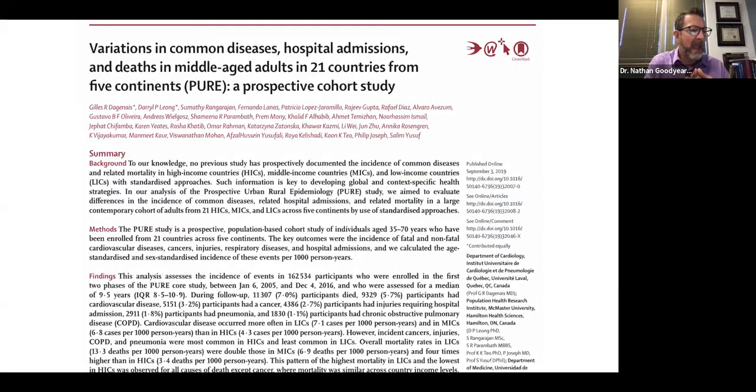So when we look at data, when we look at evidence, what we have to ask is not what the narrative or message or marketing shows, but what the data is saying. And this was a study called the PURE study, Prospective Urban and Rural Epidemiologic Study. What they did is they looked at 3 different groups of countries across the world: high income, middle income, and low income. And what they found may surprise some of you and may shock you otherwise.